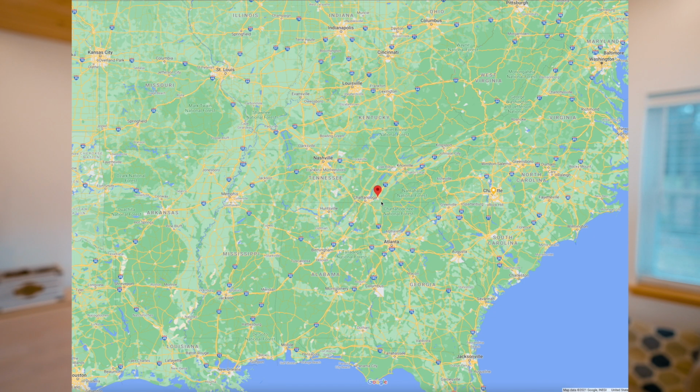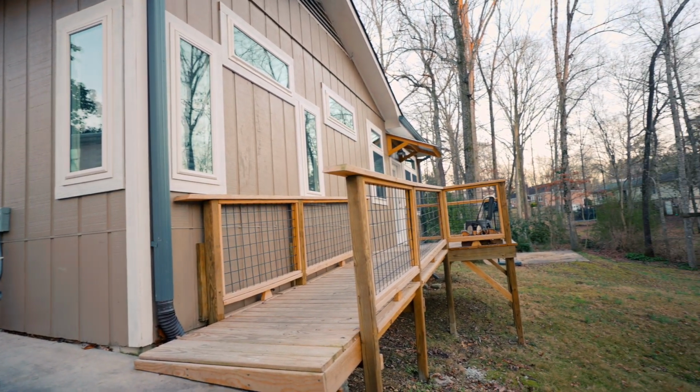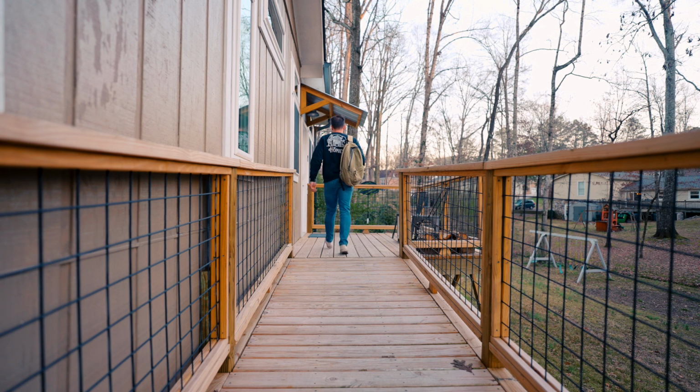This beautiful Airbnb is located in Cleveland, Tennessee, really close to Chattanooga, Tennessee, or the Smoky Mountains. There's lots of things to do in the area, but I'm going to be taking you on a tour of this tiny house that is actually attached to the back of the owner's home. The owner just renovated the back of her home to make this a tiny house Airbnb.